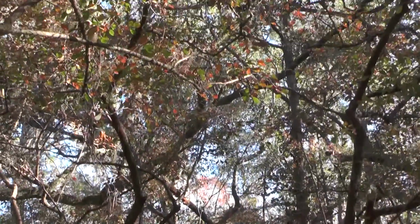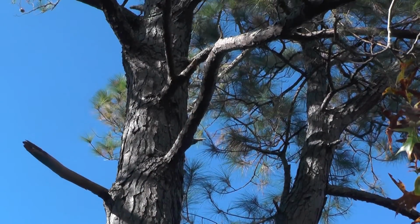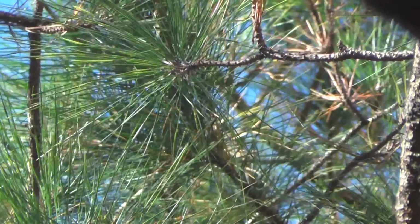Believe it or not, this is Sparkleberry. In the spring, it has white flowers that turn into little black fruit that sparkles, hence the name. I'm standing in front of a Loblolly Pine, one of the fastest growing southern pines. The meaning of the name Loblolly is actually mud puddle, where these pines often are found growing.